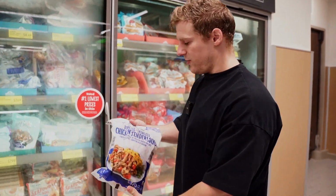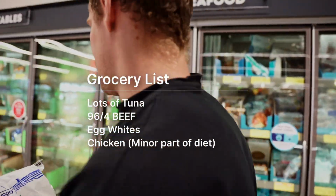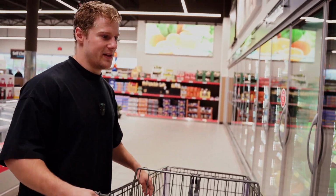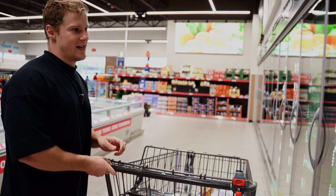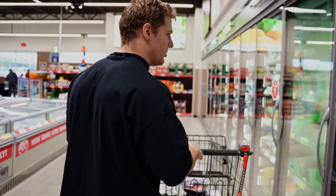And like I said before, chicken's gonna make up a very, very small portion of the diet, but if the wife wants to have something a little bit different, or I wanna just have a little tender here or there, I might have one, but it's gonna be extremely minimal in the overall diet.